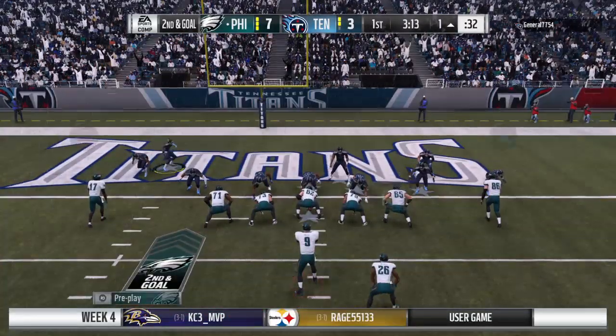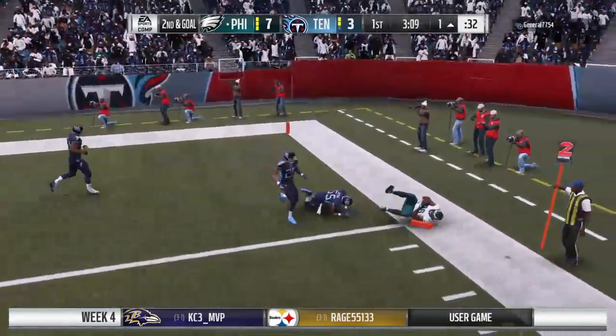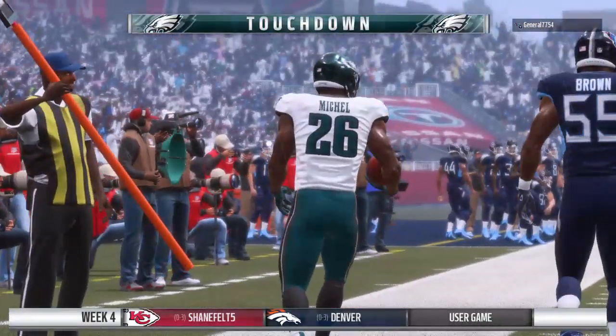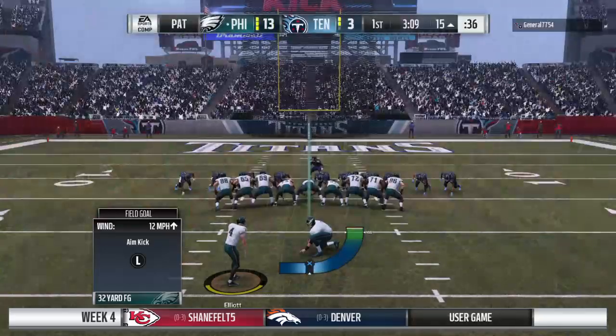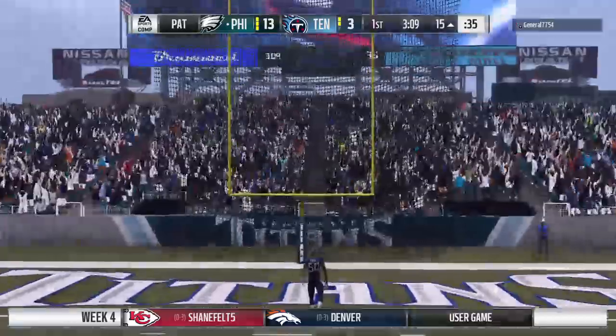It is definitely hard to find space near the goal line. You always want to have a guy in the game running it. And that's going to be caught for an Eagles touchdown. Sony Michel, his 4th touchdown on the year. And the Eagles add on to their lead.